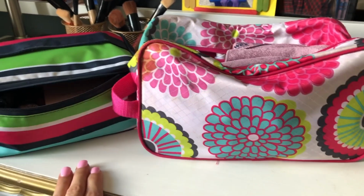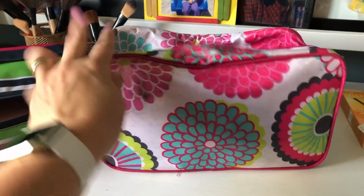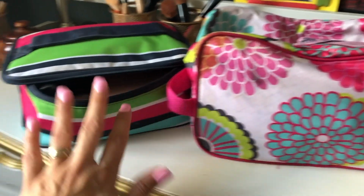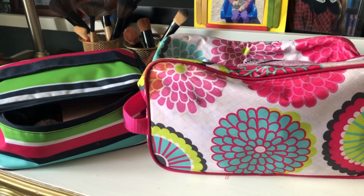Both of these bags are from 31. I have some room in this one, which I will most likely be adding some of my husband's toiletries in here. And then this is all my makeup stuff. So without further ado, let's get into it.